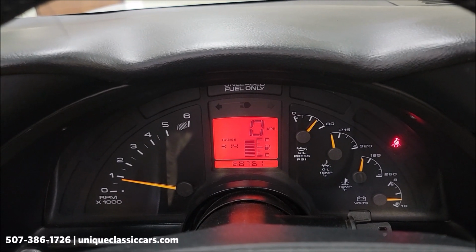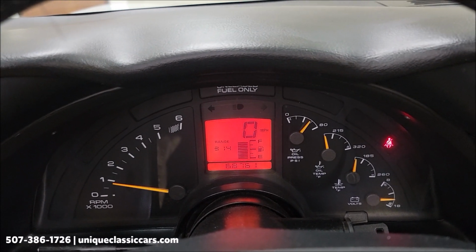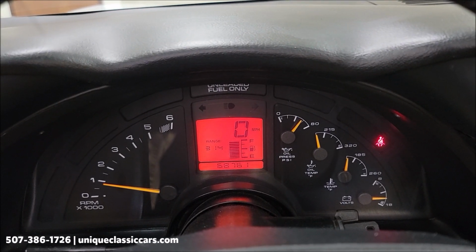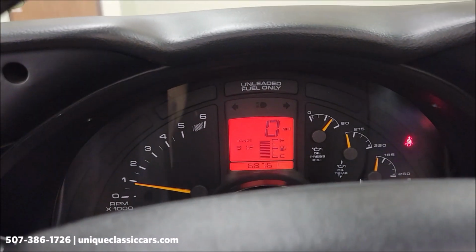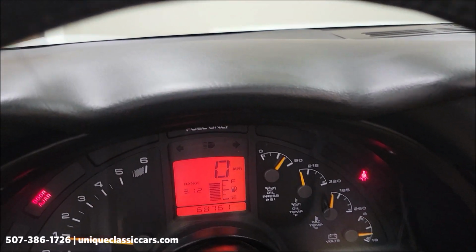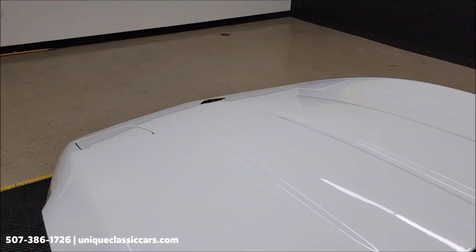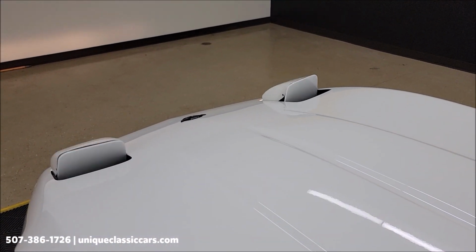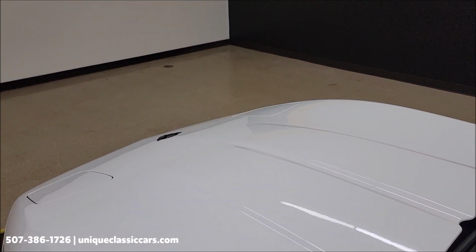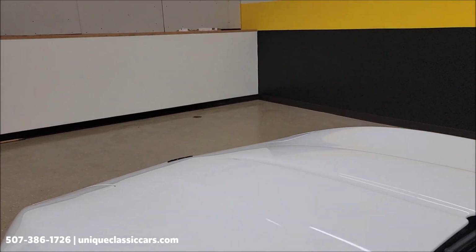Temp gauge for the oil and the water temp. That was a cold start, so I would expect those to be up. You can see oil pressure good. That's just a seatbelt light that you see on there. Let's check this out too. Headlights. Working condition. Working well.